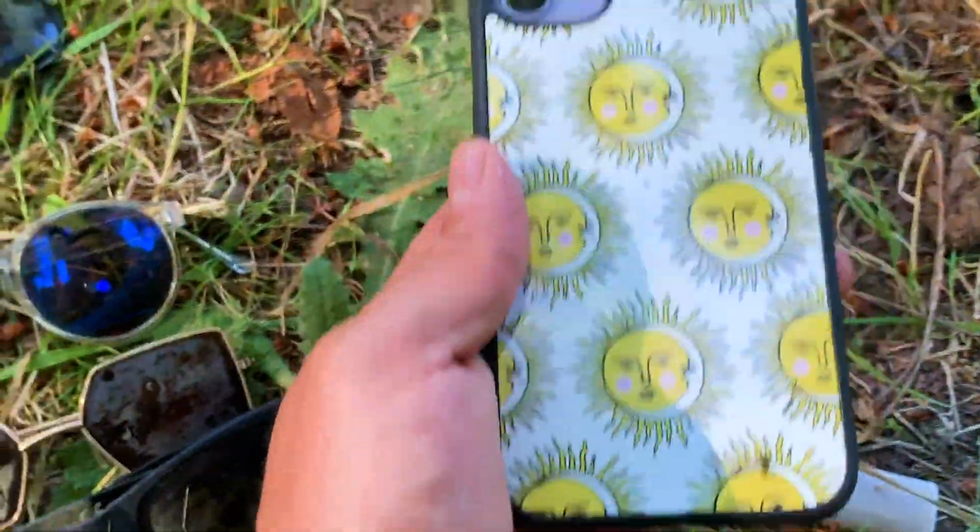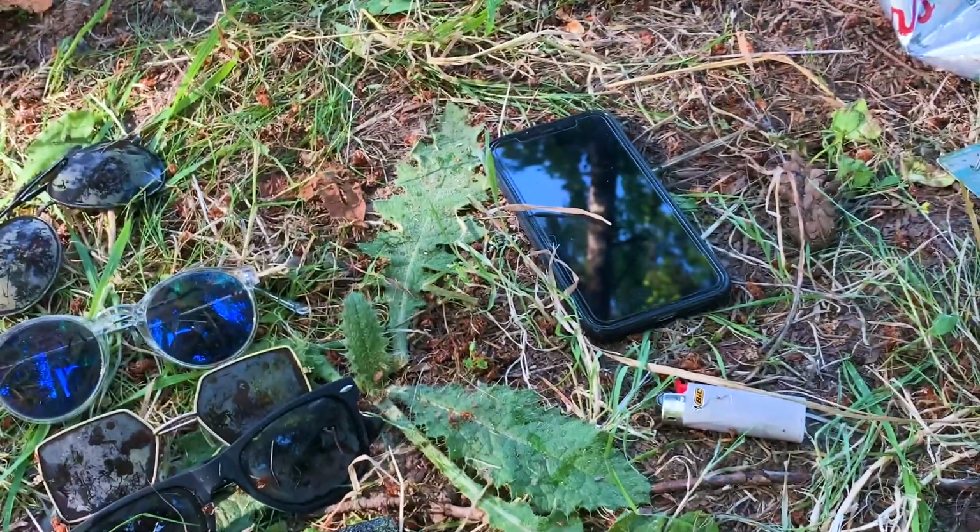And it looks freaking brand new. Look at the screen protector, doesn't even look scratched. I haven't turned it on yet or even tried. So when I get home, I'm gonna try that out.